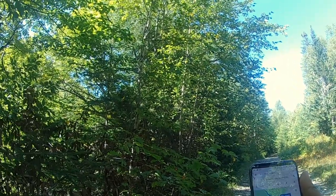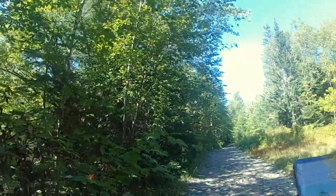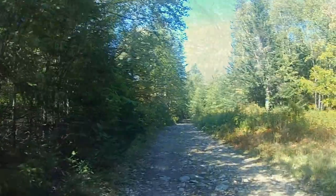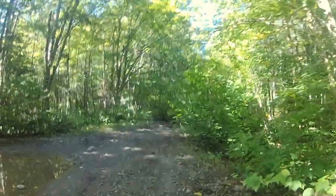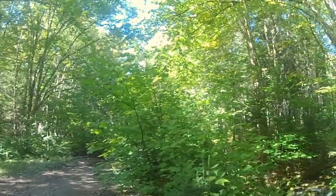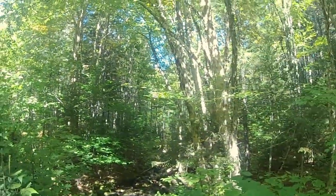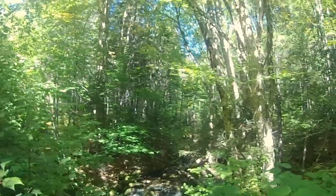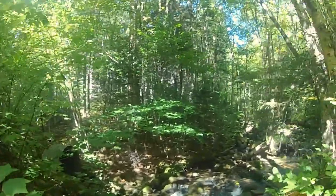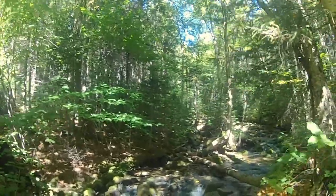Some beep sounds from my phone. Looks like I got some signals here. My map says it's not too far. It's working a little. So we are on the right track. But I want to go for off-road again. Sorry.